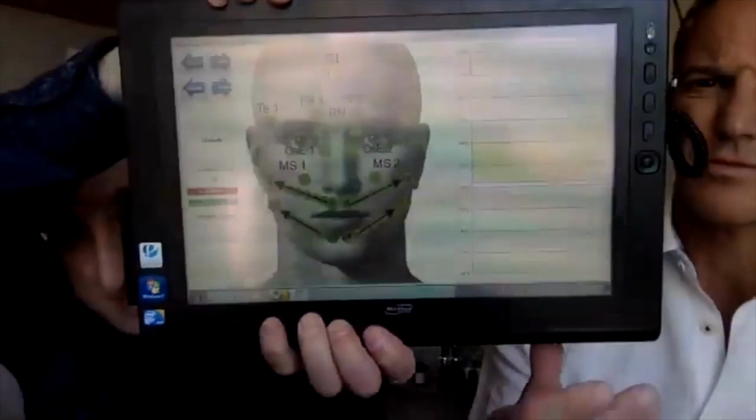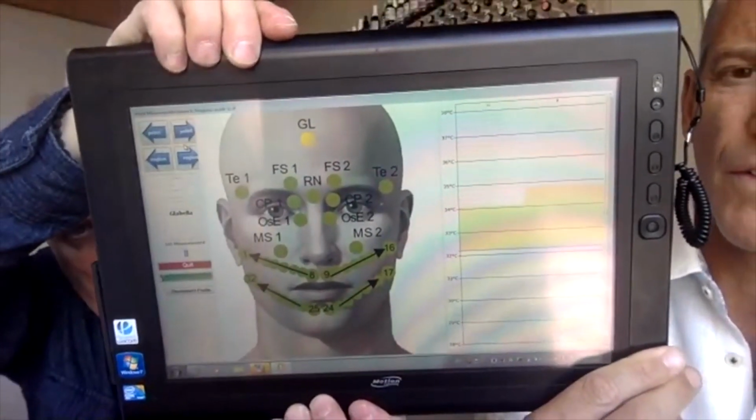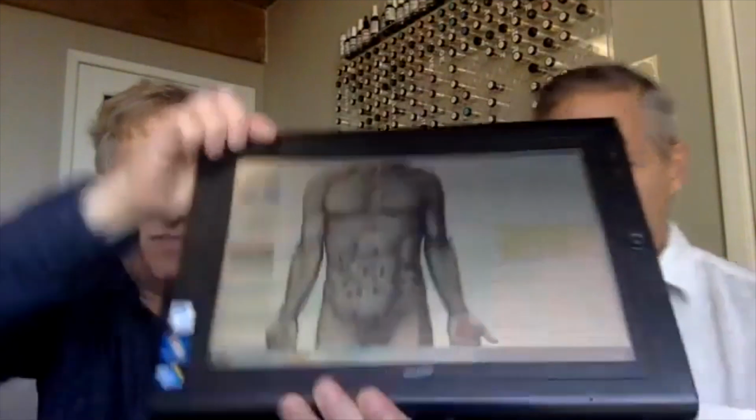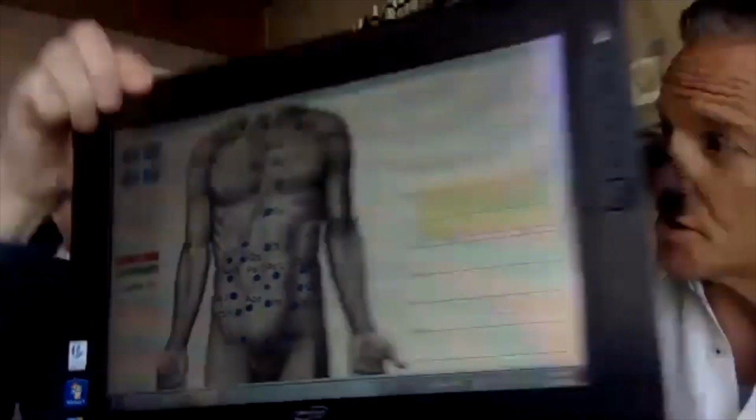Show that other thing you had, because I want to show how these points work. So the points that they're measuring, these 120, this is the actual computer that we use. It's a medical grade special computer, and it guides the nurse to know where to do the next point. So that's the head points, and then show the body points. These are all the points that correlate with different organs and different nerve meridians.